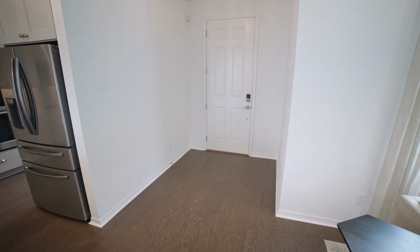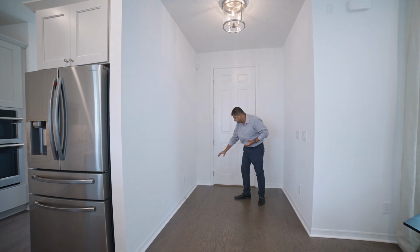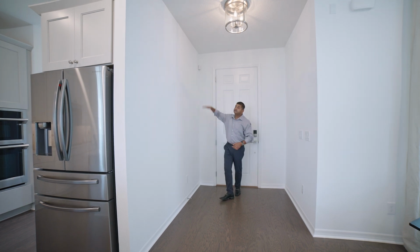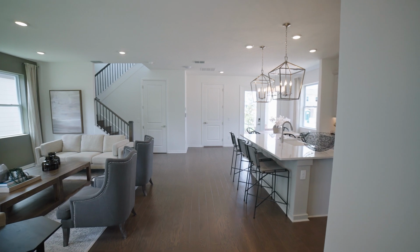So one thing I want you to know is that you have this 8-foot door, the solid door, which is going to be a part of your feature sheet. Your baseboard is exactly like this. The upgrade is in regards to the flooring and the trim that you see over here. The ceiling height is 9'4". And what I love about this house is that when you walk in, it kind of just opens up.